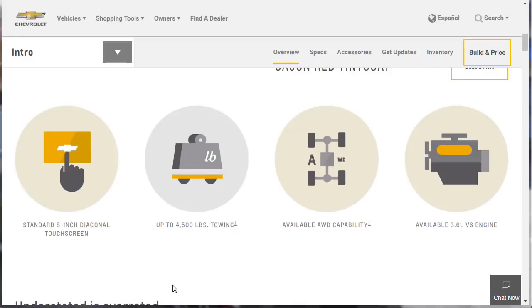Here are some quick highlights. It says it's got a standard 8-inch diagonal touchscreen, up to 4,500 pounds in towing. That's surely with the V6 engine, which the Premier and the RS come with. It comes with available all-wheel drive, so that means it's not standard, but you can option this vehicle with all-wheel drive. And then, of course, like we said, available 3.6 liter V6.